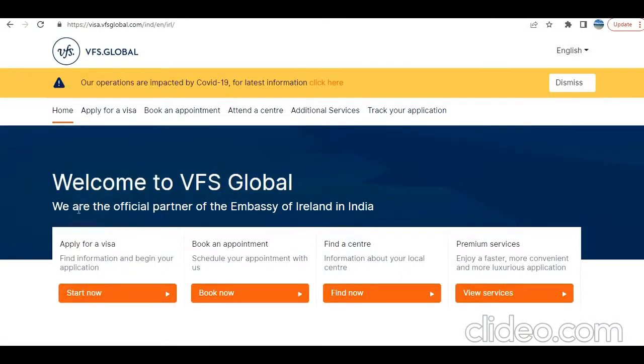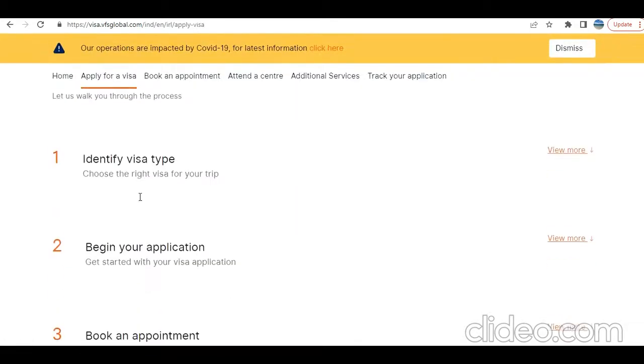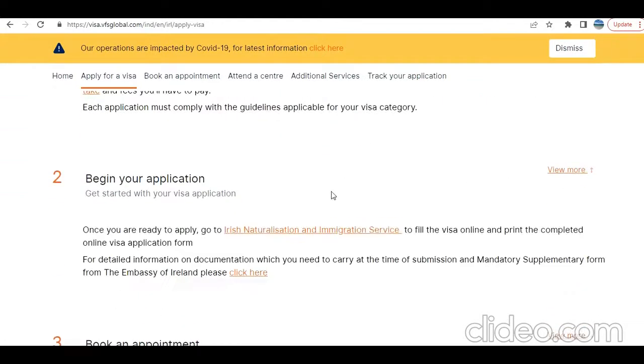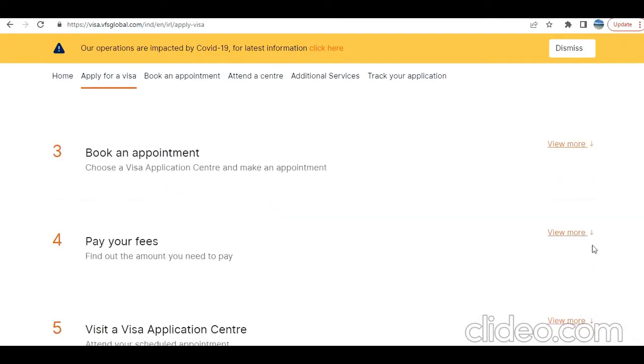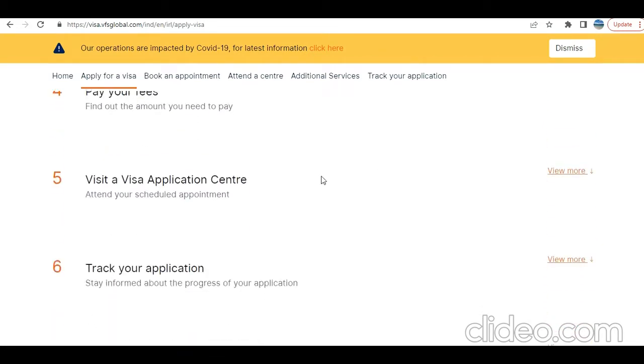So this is the site of VFS in India for Ireland, and again in 4 steps they have given: apply for visa, book an appointment where you are gonna submit the application and biometrics too if required, and then from there it goes. So let's click on start now. Identify visa, we know the visa type, begin your application. So we have gone through it, online form, and supplementary form, that also we know. Fee also we know. Book an appointment, that you need to do, and that's it.